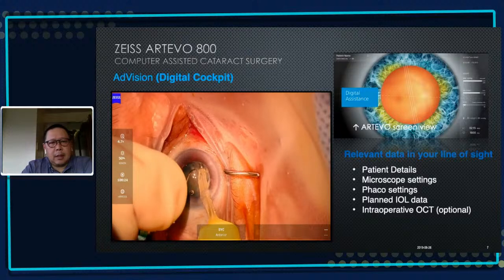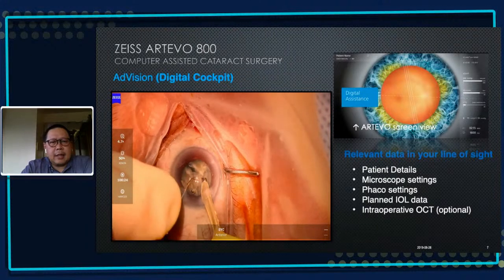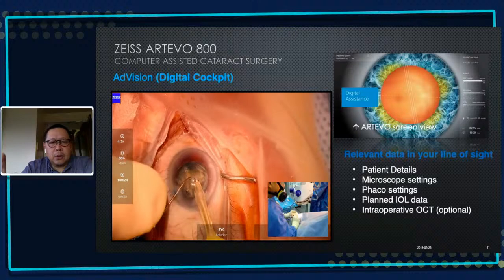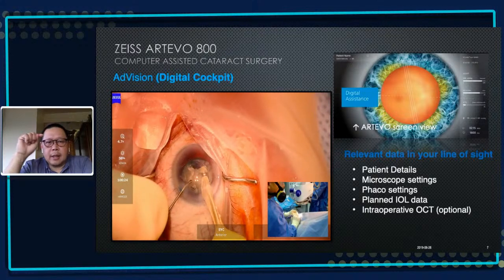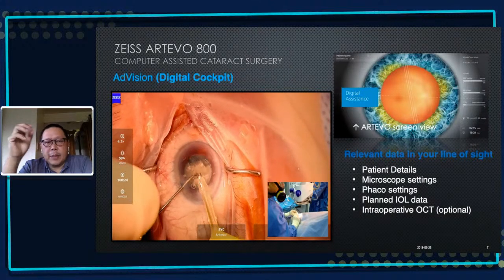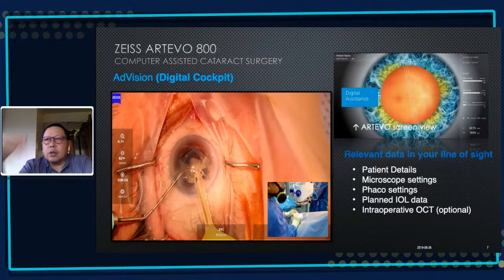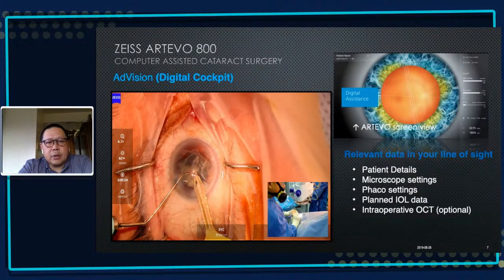Another feature that the ARTEVO had was the AdVision. The AdVision is like a digital cockpit. It places all the information that you need on the screen, as compared to having the information on one ocular. Sometimes it can get confusing. Let's say they put it on your right eye or your left eye. All the information is just on one eye. Sometimes you can miss it. But with the ARTEVO having AdVision shown on the screen, I think it makes everything so much easier.